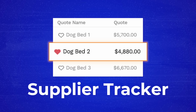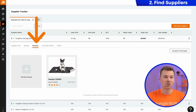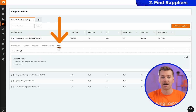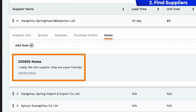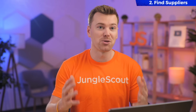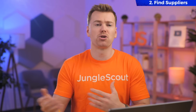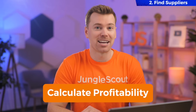Okay, once you start getting responses back from your suppliers, a really great way to keep track of all of your notes is inside the Jungle Scout Supplier Tracker. It lets you easily store all of your quotes, sample cost, and you can even record any notes that you have throughout the entire process. This especially comes in handy for jotting down all the things you either like or dislike about each supplier. For example, if you found a supplier that's easy to communicate with, or maybe they can just make really great modifications, or they quoted you at a great price, then you can use that quote to start calculating the potential profitability.